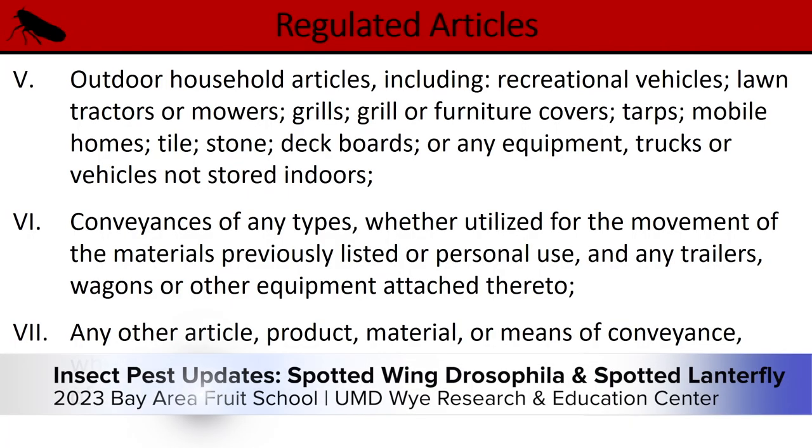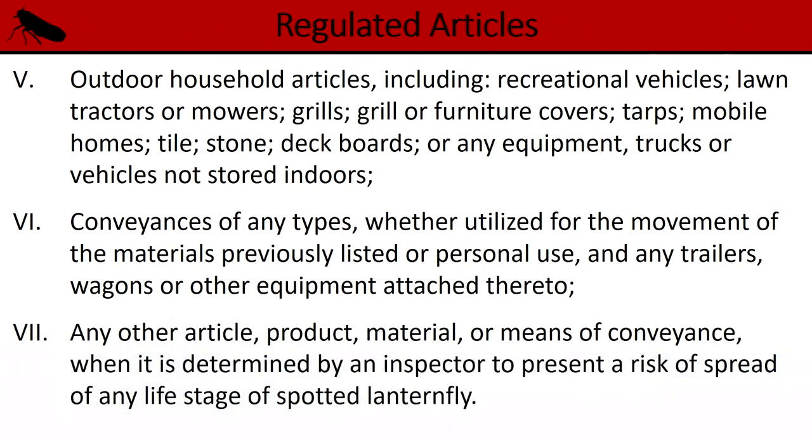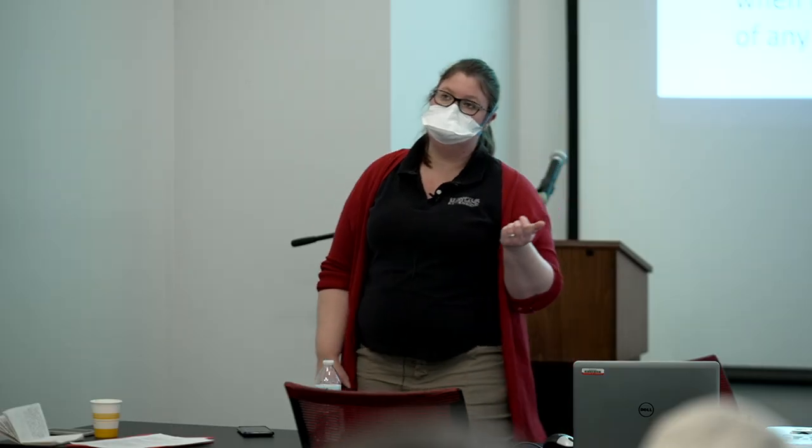Other regulated articles: outdoor and household articles, recreational vehicles, lawn tractors or mowers, trucks and vehicles, deck boards, all that kind of stuff. Conveyances of any type, whether utilized for movement of the materials or just moving. So you need to inspect your trailers, wagons, and any equipment attached to those things, and any other article, product, or means of conveyance that, when it's determined by an inspector, might be a risk of moving spotted lanternfly.